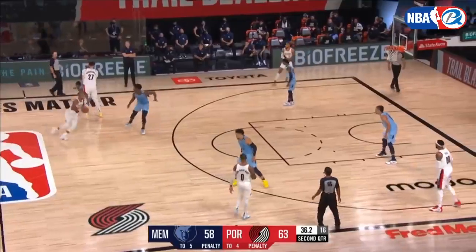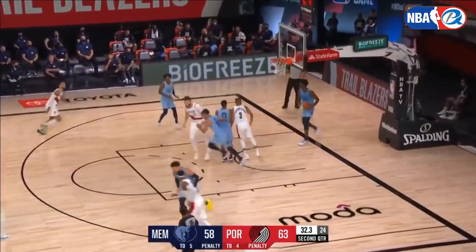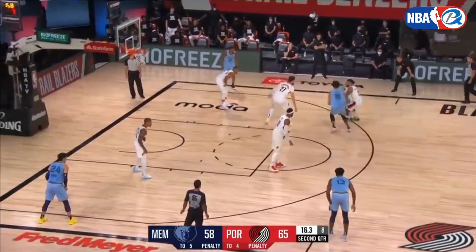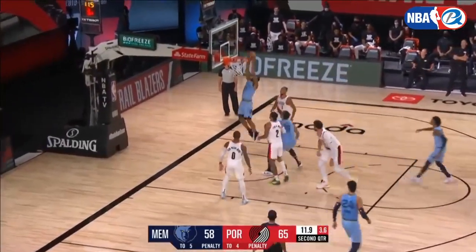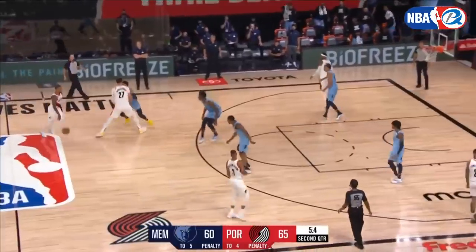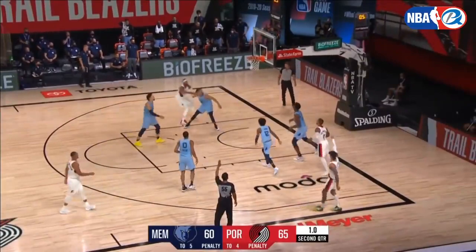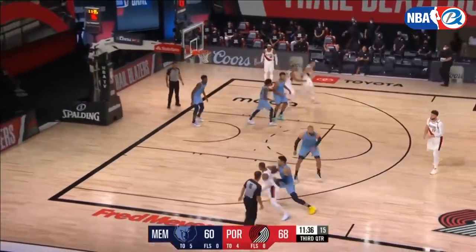29 seconds left. CJ working against Jackson Jr. The floater from CJ knocks it down. Take another dribble and then just goes up into a floater. Gary Trent Jr. You have to applaud the defensive effort in the first half. Morant. Indecision in the air, but good feed. Blazers up 5. Dame handles with 5 seconds left. Dame takes it to the middle, kicks it to the corner. Gary Trent Jr. puts in the 13-pointer. Coach, thank you. We'll talk to you soon.